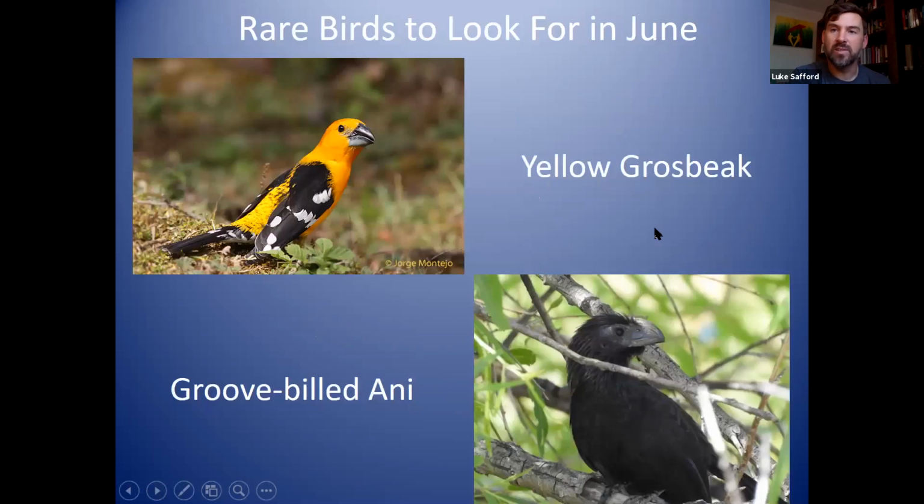The other one, and this is Judy's picture right here, Groove-billed Ani. She didn't take this picture in June, but as I was looking at different birds that might be rare birds to look for in June, for some reason, Groove-billed Ani came up in a lot of the different things I was looking at. I didn't really even think about Groove-billed Ani until I came across it. But what I want to show you, check this out. This really made me think.